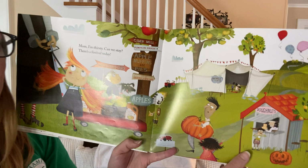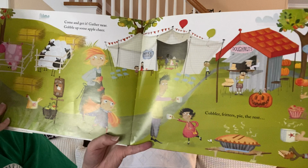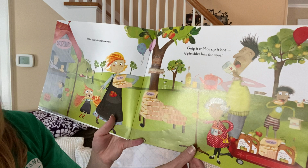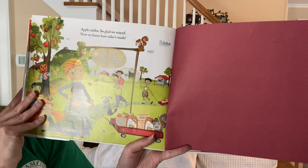Come and get it, gather near. Gobble up some apple cheer. Cobbler fritters pie the rest. I like cider donuts best. Gulp it cold or sip it hot. Apple cider hits the spot. Apple smiles, so glad we stayed. Now we know how cider's made.